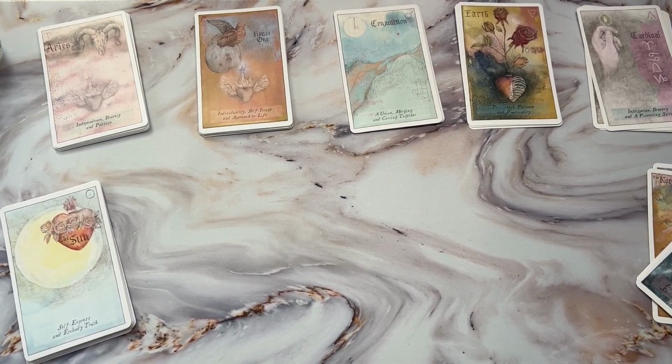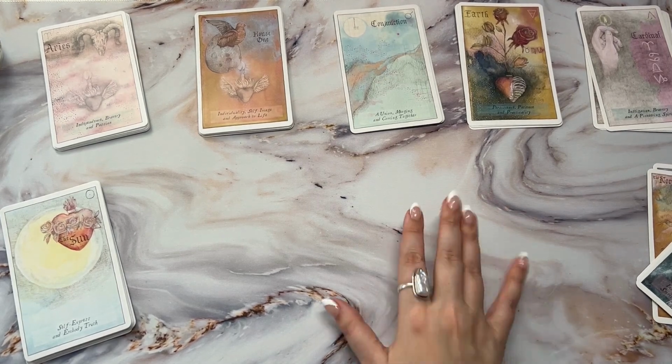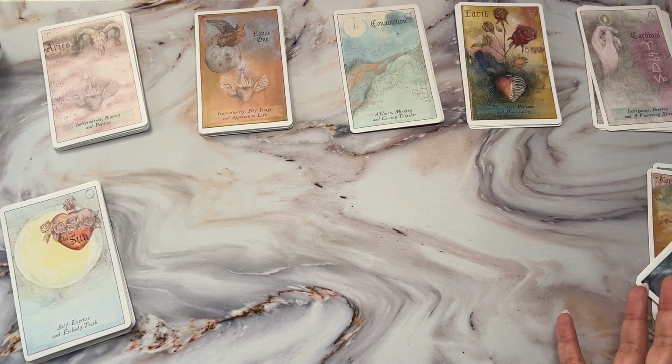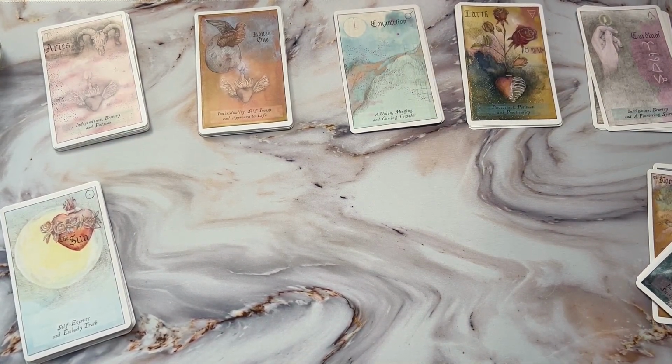There's also no ascending card in this deck, which I would love to have had, an ascending card. Not here. Okay, back to the moon.